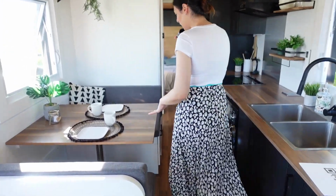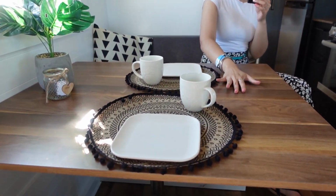Thanks so much for talking to us. We're going to take a tour of your beautiful little space here. Over here you have a dining area, and I think this is one of the few tiny homes that have proper seating. You can at least seat 4 people in here. And the best thing is that there's storage hidden underneath these benches.